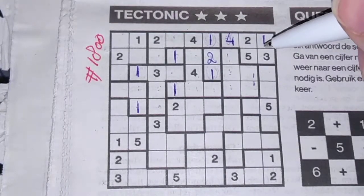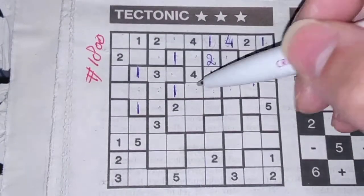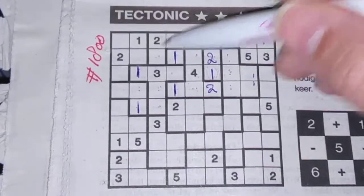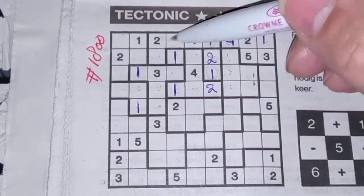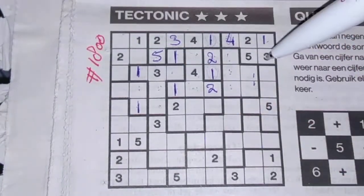Then let me think. This box cannot be a 2. That box cannot be a 2. So one box left for the 2 should be here. The 2 boxes left in this area are the 3 and the 5. We have a 3 here, no 3 there. 3 should be here, and a 5 goes there.